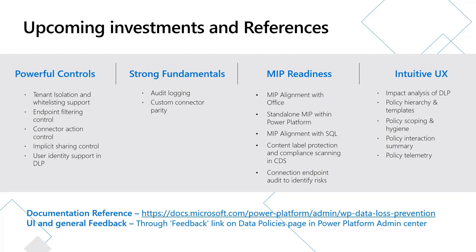We're also aligning Power Platform DLP with Microsoft Information Protection by enabling DLP to recognize sensitivity labels. And lastly, we're making the user experience more intuitive and informative by providing impact analysis of DLP policies and showing interaction summaries of policies. We've now explored two core concepts of securing your tenant, establishing an environment strategy and setting up DLP policies. Let's now look at the other layers of security available to you as an admin to secure your tenant.